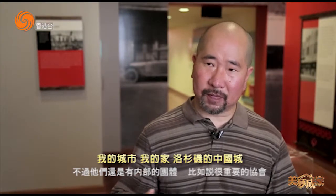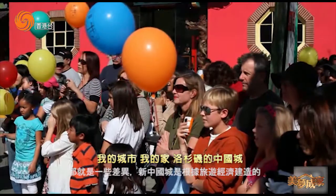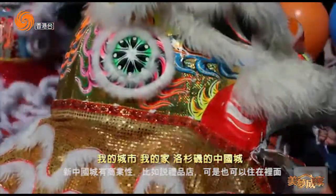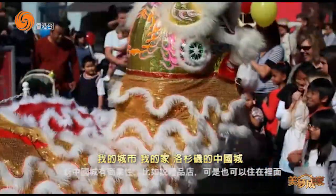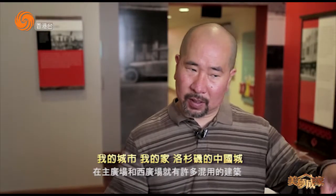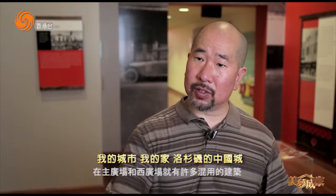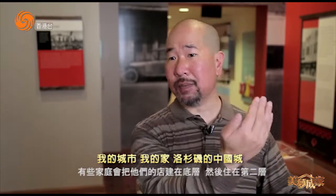And so those were some of the differences. The new Chinatown was built from scratch in order to engage tourists. Well, New Chinatown was designed to both have businesses, have gift shops, but also to live in New Chinatown too. And so in the main plaza and the West Plaza, you had mixed-use buildings. So oftentimes families would have their stores at the bottom and they would live upstairs.